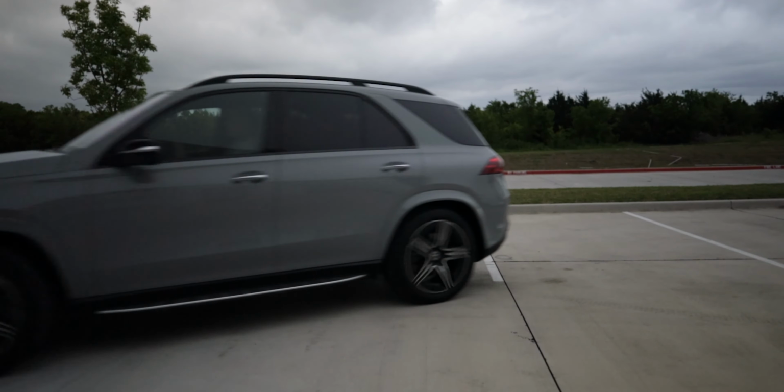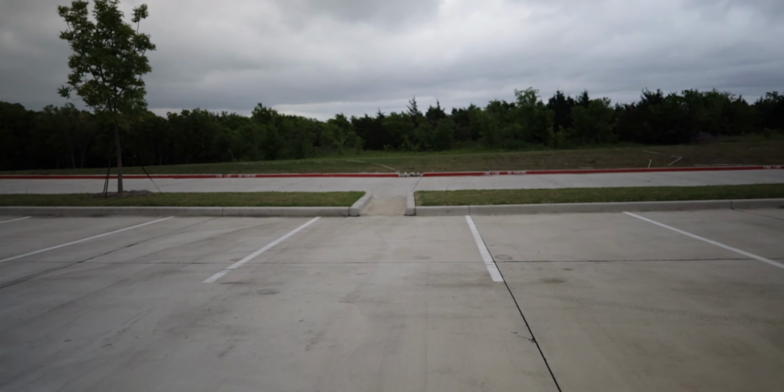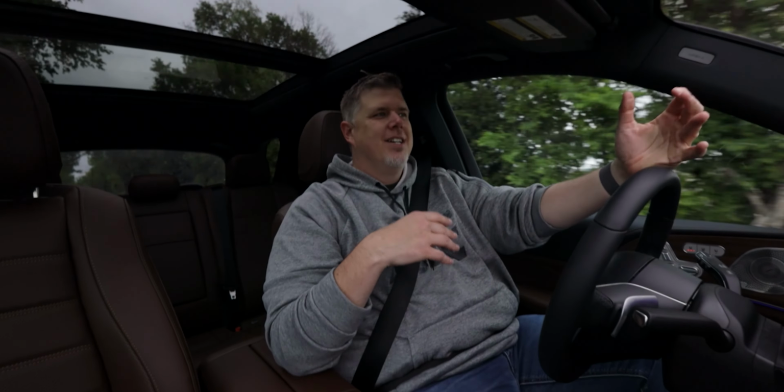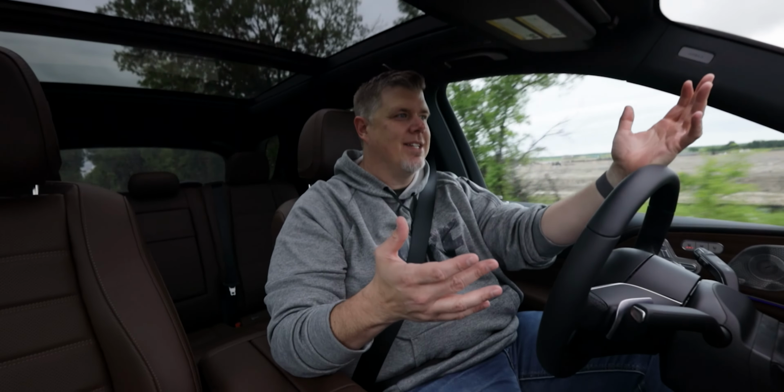All right, guys, and first thing we'll talk about as driving this, now that we're on this rough backcountry road, is just the smoothness and quietness of this.